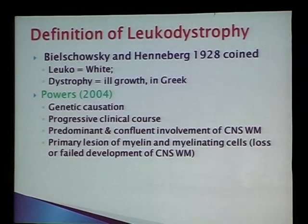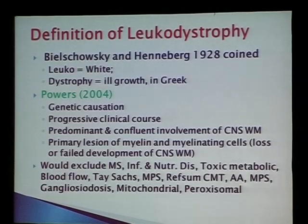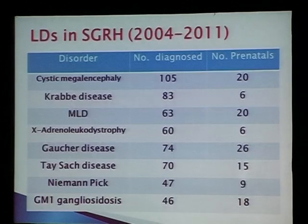And the fourth. These 3 are pretty simple, but the fourth one is a little tricky, because it is the primary lesion of the myelin and myelinating cells. So not as part of a multi-system disorder, but the primary lesion should be in the myelin. That's how one can narrow down to fewer disorders. With this definition, one would be able to exclude conditions like multiple sclerosis, infections, nutritional causes like vitamin B12 deficiency, toxic and other causes, if we were to follow this stringent classification.